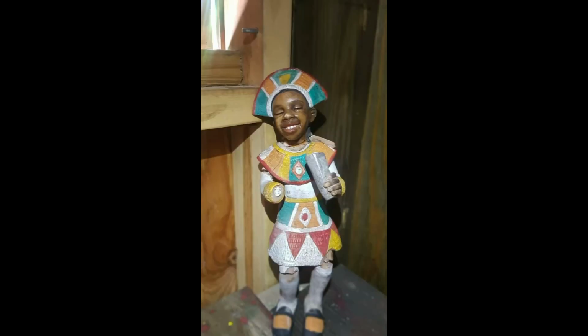This is Junkanoo Girl. Junkanoo is a celebration in the Bahamas. It happens twice a year, at Christmas and New Year's. Basically everybody gets out on the streets in the middle of the night and they're dancing. It's similar to Carnival, but we call it Junkanoo. And the kids get all dressed up in costume as represented with my little Junkanoo Girl. The bright colors, and it's just a really festive time. I was really thrilled with how she turned out. She's very authentic looking.